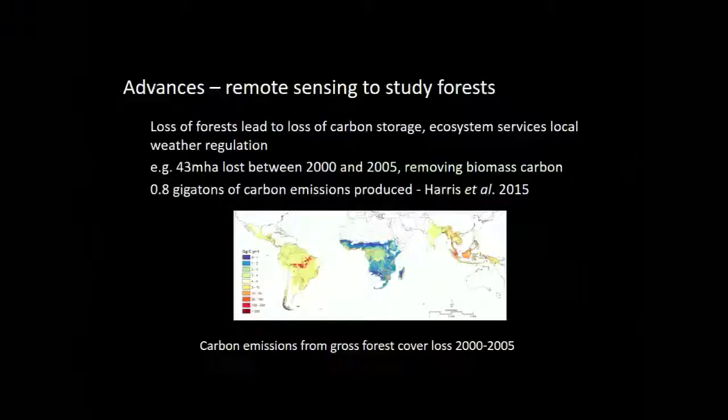So we know that forest loss leads to a loss of the carbon that is in that forest, and also the associated ecosystem services like weather regulation. And this paper by Harris et al. used remote sensing to look at forest loss, and they found that between 2000 and 2005, 43 million hectares of forest were removed, and at the same time, 0.8 gigatons of carbon were also produced.